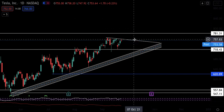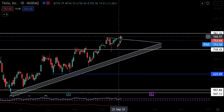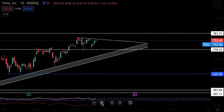We have resistance here at 758, and I give it a range up to 766. Why? Because it's an area of liquidity. They may look to try to fake us out, try to draw in the breakout traders only to fake them out. You guys understand what I'm saying?